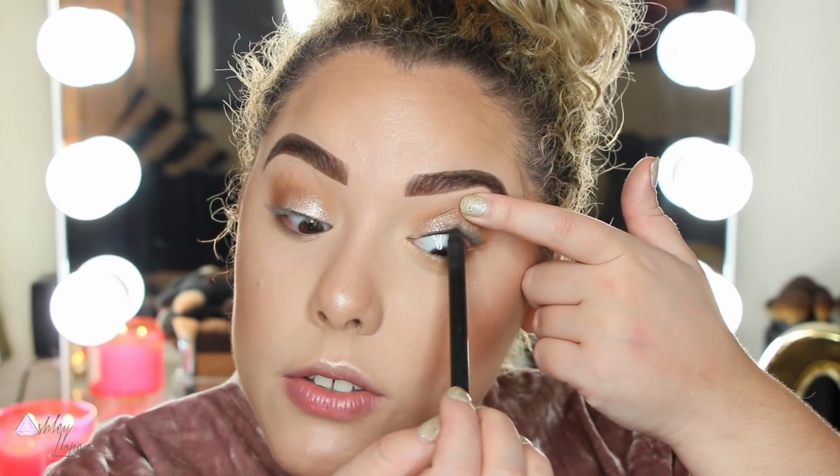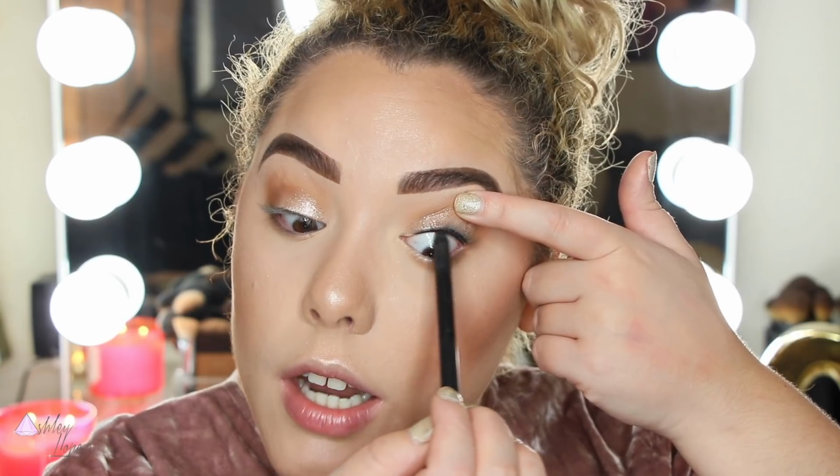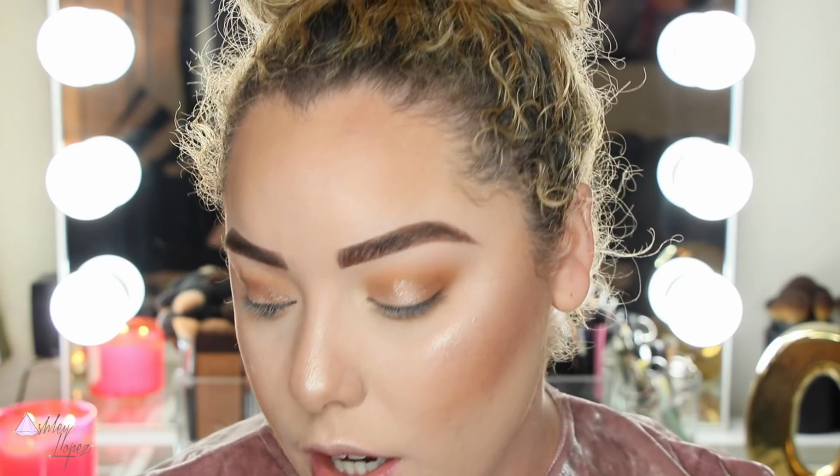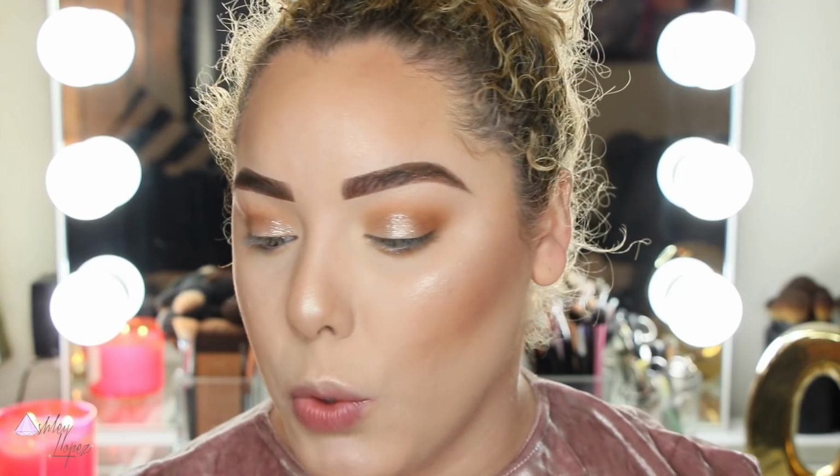It just fills in those gaps between your lashes. And I've put it on the waterline too. I don't usually put black liner on my waterline, but if I was doing a smoky eye or something, I put it on the waterline. It lasts really well on there. But for the most part, I just use it to tightline this year, and I love it. I think it's a really great eyeliner. It goes on super creamy. It's super duper black. It's really easy to work with.